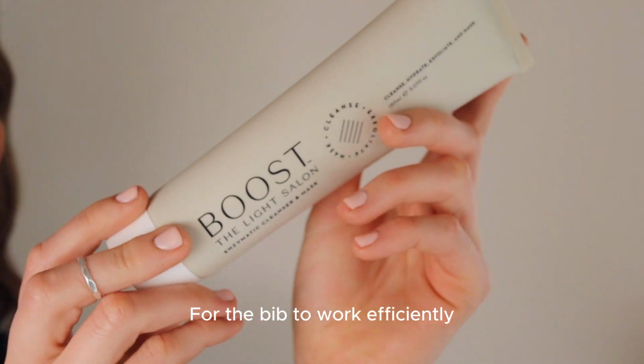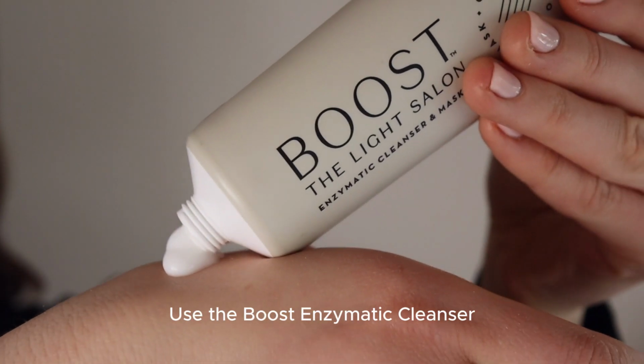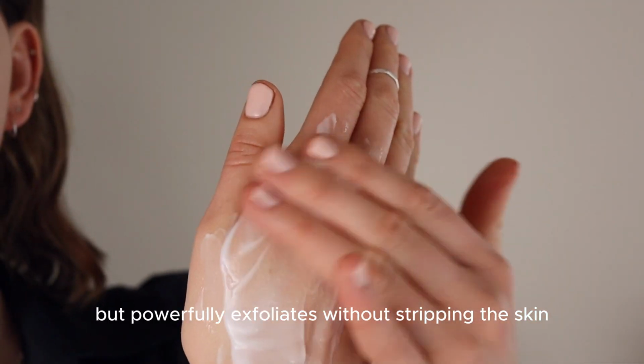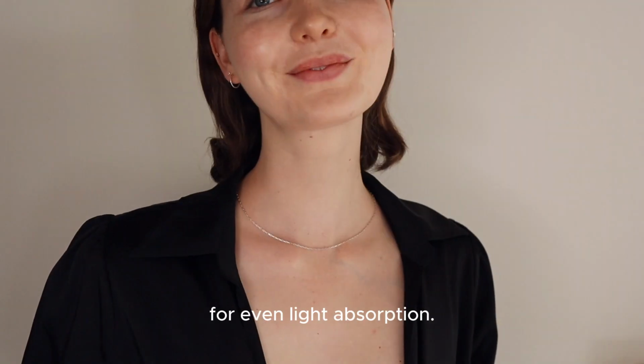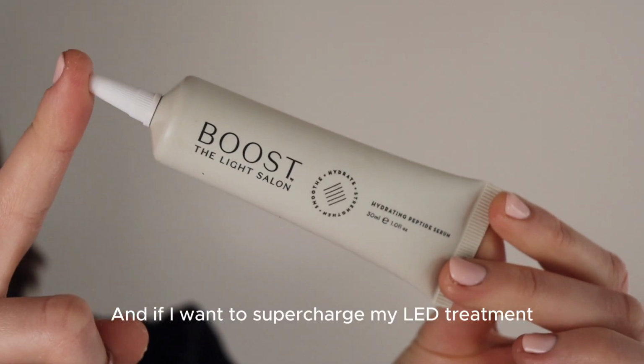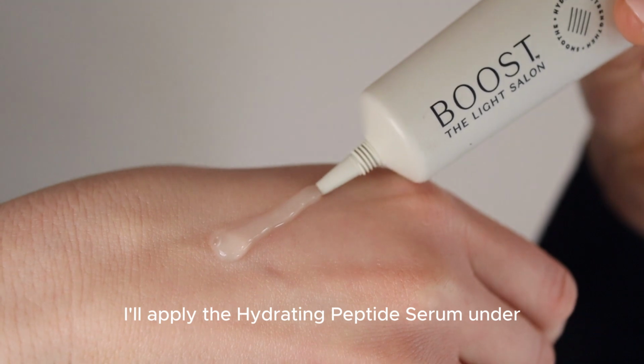For the bib to work efficiently, it should be used on clean skin. Use the Boost enzymatic cleanser, which gently but powerfully exfoliates without stripping the skin, providing a perfectly smooth canvas for even light absorption.